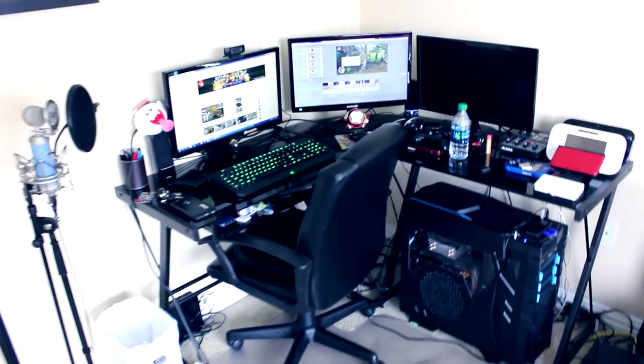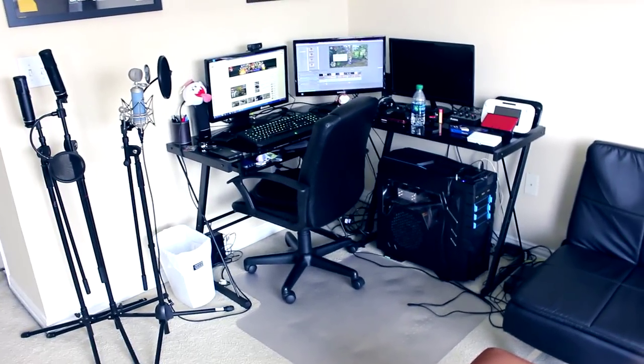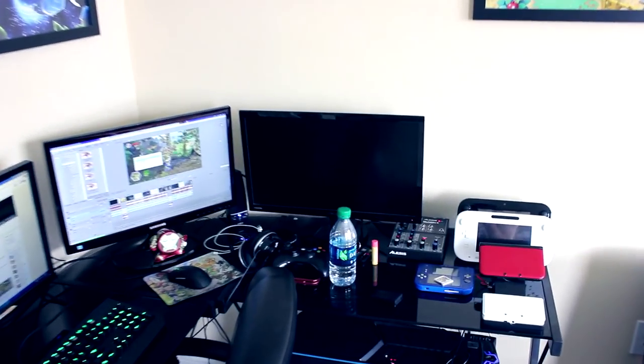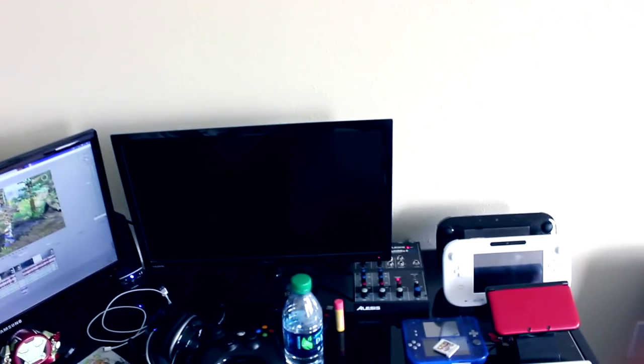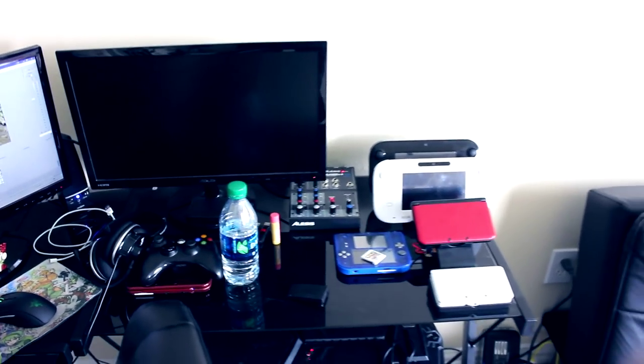my recording setup. This is where I do the magic, baby. This is where all the magic happens. My favorite part about this room. I've probably spent more time in this room in the last 18 months than I did anywhere else. I mean, I wake up and I just come straight into this room.